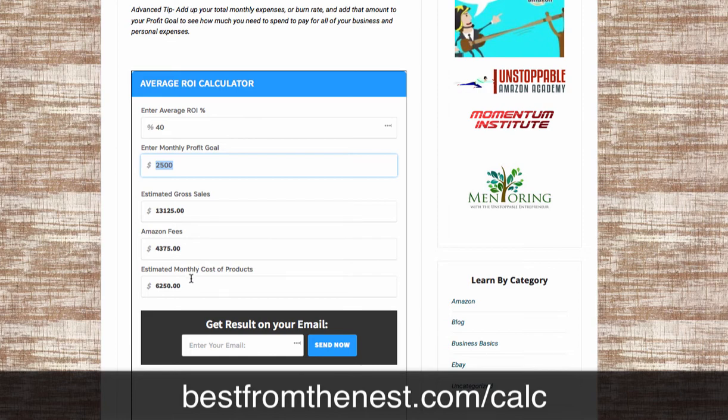So in order to just keep your business alive, if you're doing sourcing at a 40% ROI, which this person was, then she needs to spend over $6,000 a month in order to just break even. At 40% with a $2,500 burn rate, this is how much she needs to spend on goods in order to just break even. So it looks like her gross sales are really great at $13,000 a month, but what she's actually taking home, because this calculator only really accounts for an oversimplification of the Amazon fees, then we're seeing that just to keep her business alive, we have to spend that much.